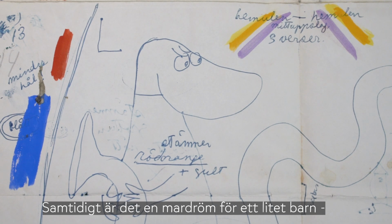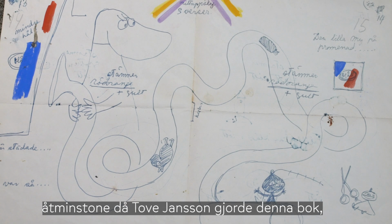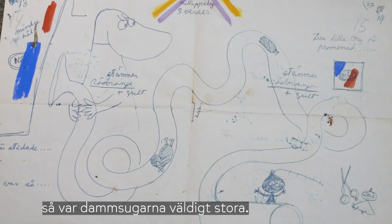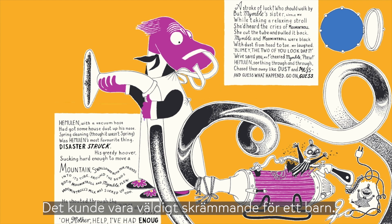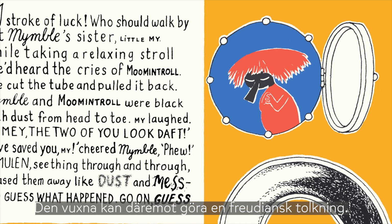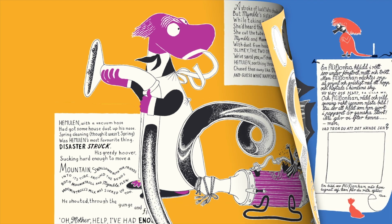But it's also a nightmare, I mean, a nightmare for the little child, the vacuum cleaner, at least at the time when Tove Jansson made this book, because at that time the vacuum cleaners were very, very big. This could be very scary for a little child, but the grown-up could see all this. Freud could make a Freudian interpretation of the whole thing.